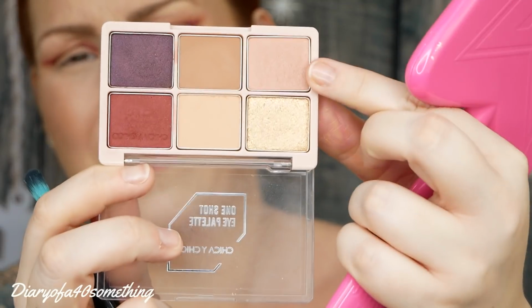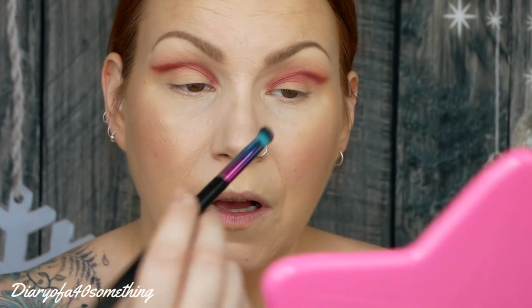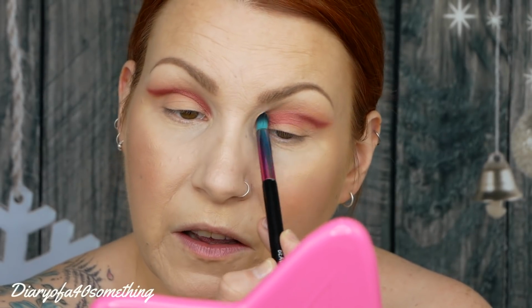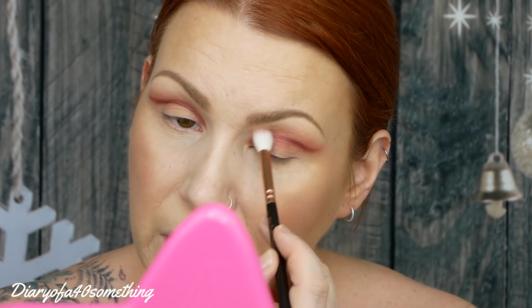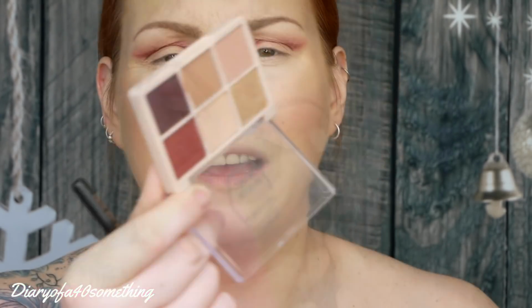Going back to the Rose Satin, and I'm using a Beauty Big Bang brush. Doesn't tell me what it is, but it's a little round fluffy one. I'm just going to go over the tops of that, just to help blend that up a little bit. And then using a clean fluffy brush, blend that all together there. Oh, I'm getting them all confused. Sorry, they're all back to front.